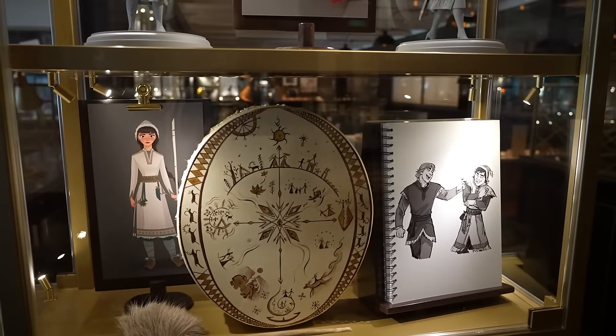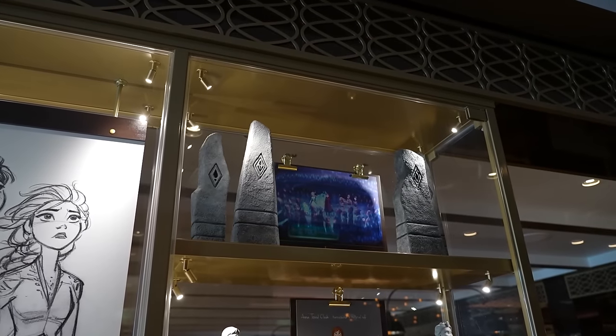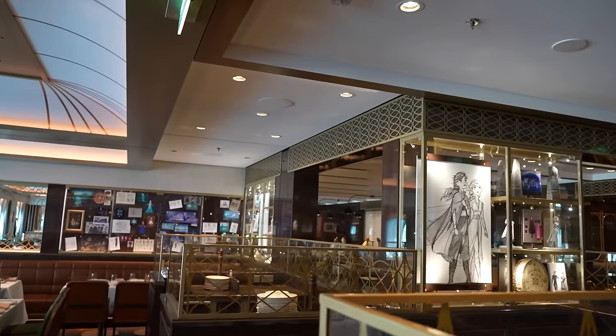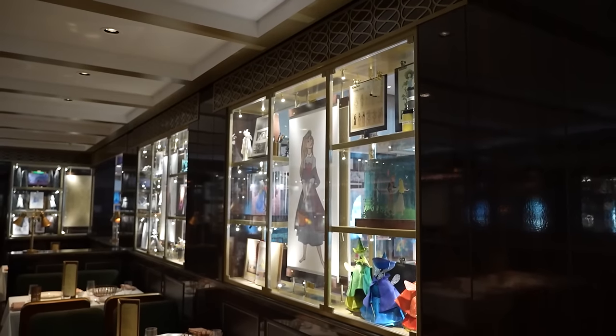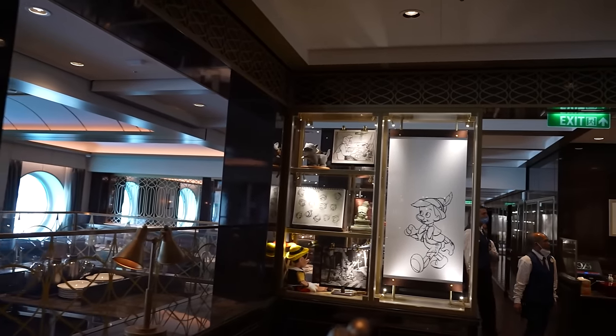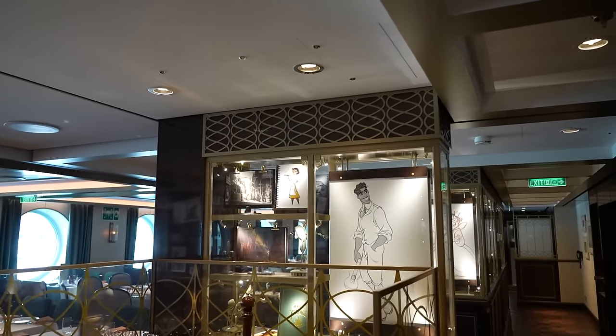Oh, Frozen 2. So each room has a theme. This theme over here is Frozen, and then there's Moana. Let's see if we can go a little further back and see if there's another theme. You've got Sleeping Beauty here, and then it looks like we've got Pinocchio back there. And as we get even further back, Princess and the Frog.